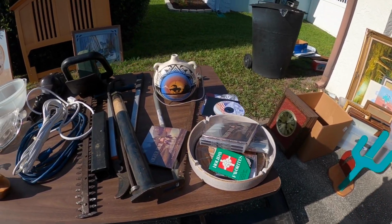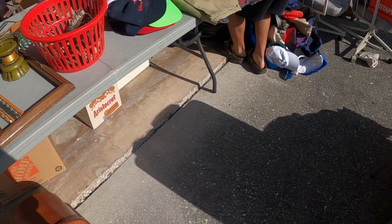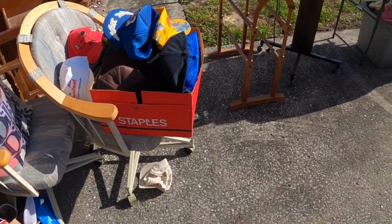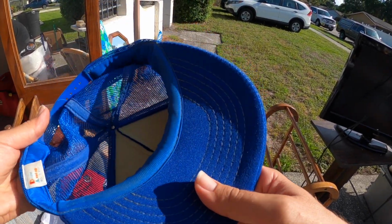As I head towards the back table, I notice there's a whole bunch of hats here on this table and in this bin and all these bags. There's two gentlemen right here that are buying all the hats. So I got there a little bit too late. I don't know how many hats there were, but there must have been at least over 50 hats, if not more. I'm sure they probably scored on this, but I was a little bit too late.